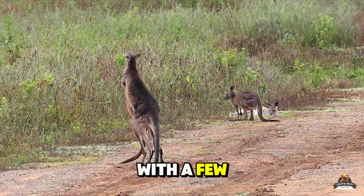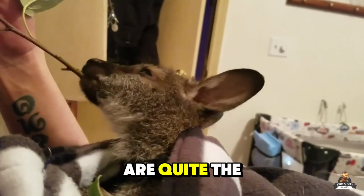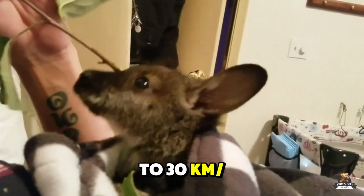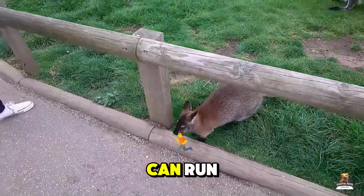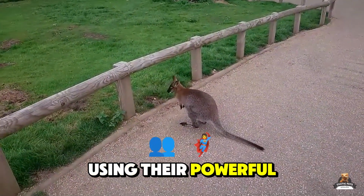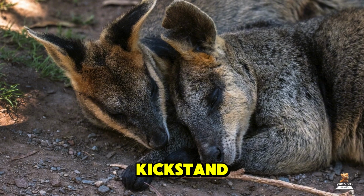Let's wrap up with a few more fun facts about Bennett's wallabies. These bouncy buddies are quite the athletes, capable of hopping at speeds up to 30 km/h. That's faster than most of us can run. They're not just quick, but well-balanced too, using their powerful tails as a fifth limb for support. It's like having a built-in kickstand.